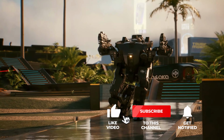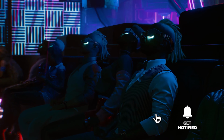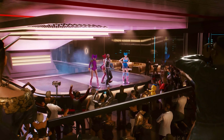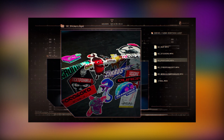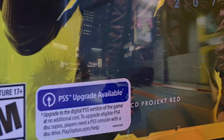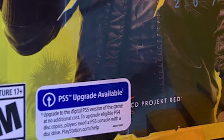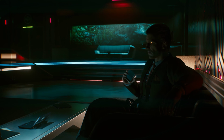Notable other games that also come with two discs are games such as Red Dead Redemption and The Last of Us 2. Now taking a look back at the contents of the box, we are also given the World Compendium, stickers, postcards, and the game map, and all the digital goodies. At the bottom, we have a sticker mentioning that there will be a free upgrade from the PS4 to the PS5 version and the Xbox One to the Series X version when the patch becomes available.